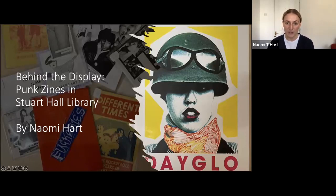Zines are DIY self-published magazines, typically with a small circulation and are affordable or free. Zines are rooted in social histories of protest movements, radical subcultures, and projecting the voices of marginalized communities, and fit well within the library's collection development policy.